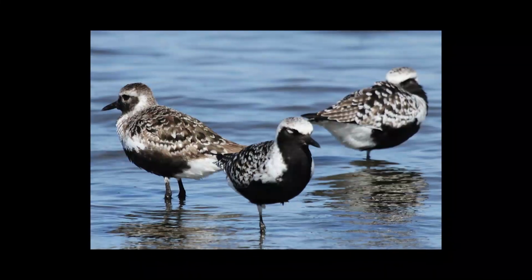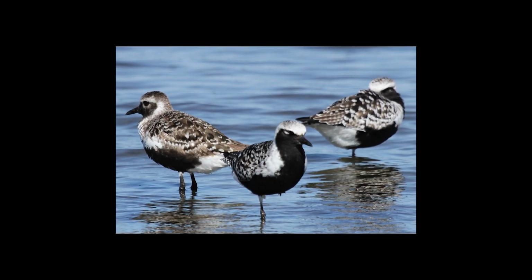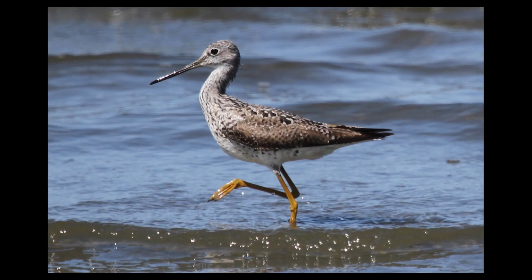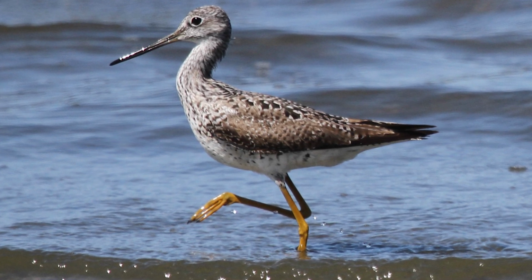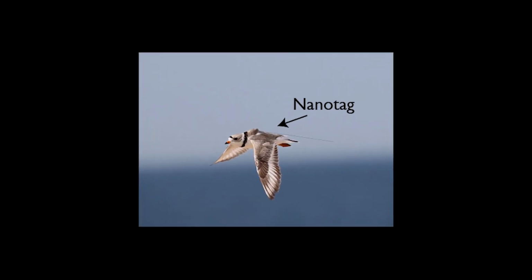The Motus program is a new network that's just formed with a working group to track multiple species, not just birds, but bats and insects. And then there's GPS technology. Motus technology is not a new technology. It's been used quite a bit on the East Coast to track different species of birds, and they have a pretty significant network on the East Coast, so you can really track birds at many different locations using the Motus tower.